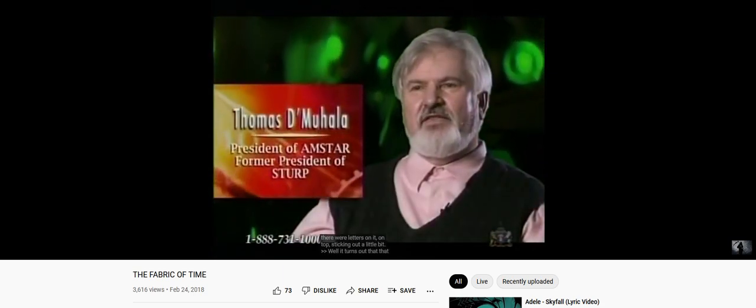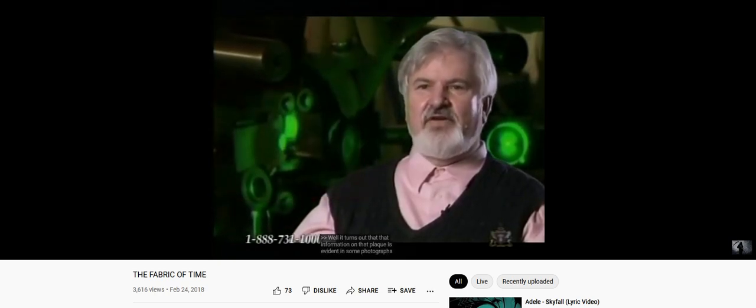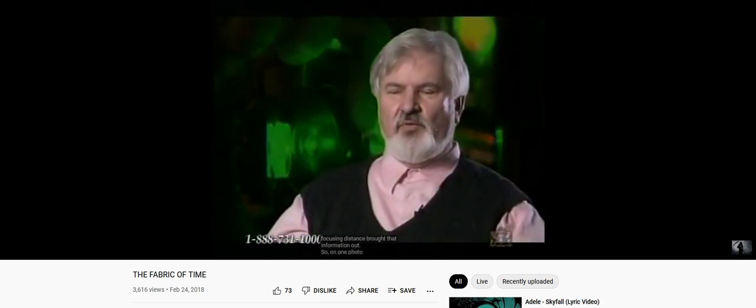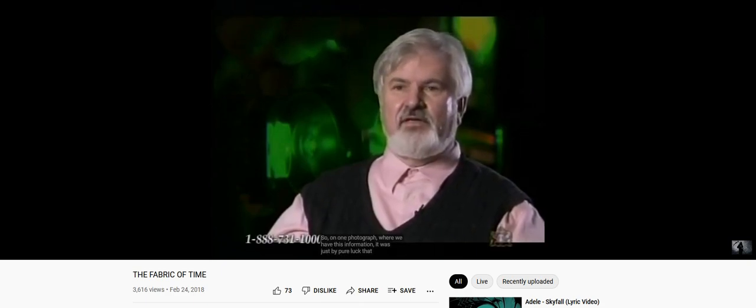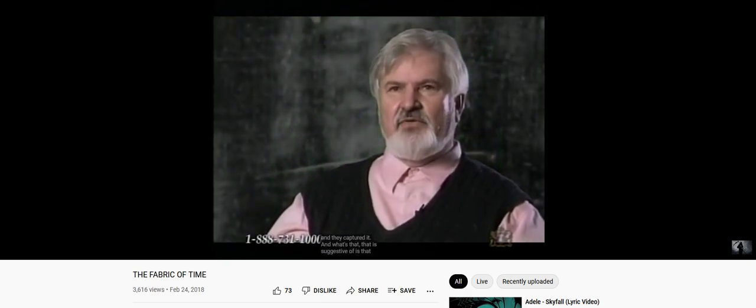Well, it turns out that information on that plaque is evident in some photographs and not in others. And the people at the Eindhoven Holographic Lab in Holland found that slight variations in the focusing distance brought that information out. So on one photograph where we have this information, it was just by pure luck that everything was right and they captured it. And what that is suggestive of is that there is different information at different depths into this image.